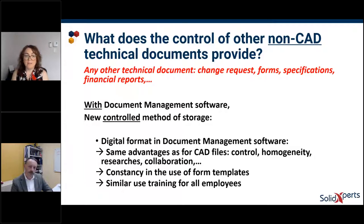So it will be the same with the document management software. You will save these documents into this software and you will have a control method of storage. So it will be again in digital format, saved into the vault, and it will give you the same advantages as for CAD files. So the control, permission and access, the homogeneity, numbering and structure, easy researches, and possibility of collaboration.